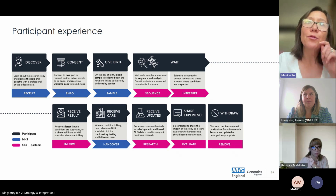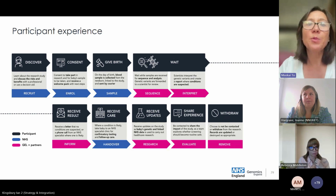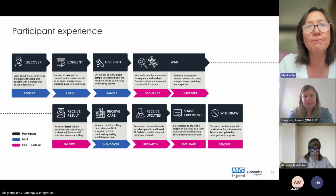So this is a high-level view of what the participant experience will look like. Research midwives will start speaking to women in the mid-trimester of pregnancy after the 20-week scan. They'll get signposted to resources which have been specifically designed for the programme and which have been developed after a substantial amount of patient and public engagement and input. The parents get time to consider whether they wish to take part, and then they can be consented by telephone.